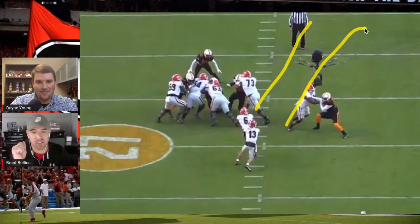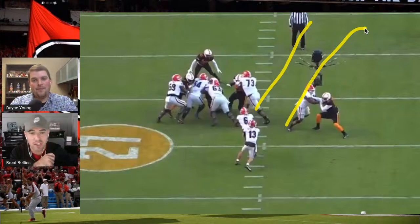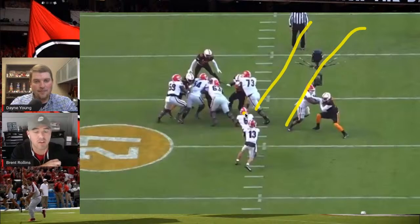And oftentimes in these inside zone runs, you're teaching the back, hey, we're looking at the Mike linebacker or the play side linebacker. And if he flows outside, we cut back. If he stays inside, we cut out. And what you see here is you see a lot of congestion, and Broderick working on the down block here. And, oh, hey, there's some green grass to the left.